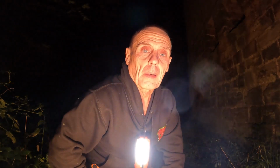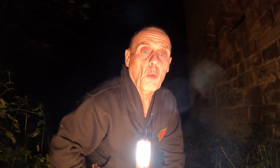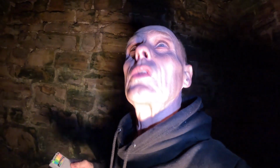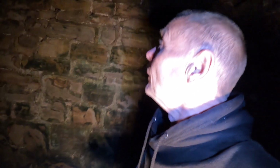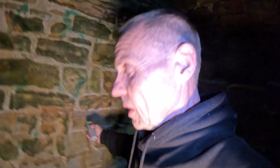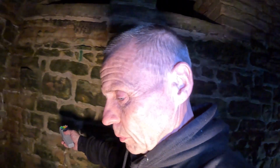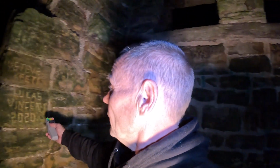So I'm going to try and find out who's right and who's wrong. I've never been here before, I thought I'd give it a try. And here it is, Rockley Engine Tower and Rockley Blast Furnace. We'll do them both together. So then, I'm in the actual engine house, the old engine house from the 1700s. I'm just going to do a quick scan round with the K2 meter just to see if I get any activity on this. It always helps. And I'll tell you what I've set up.